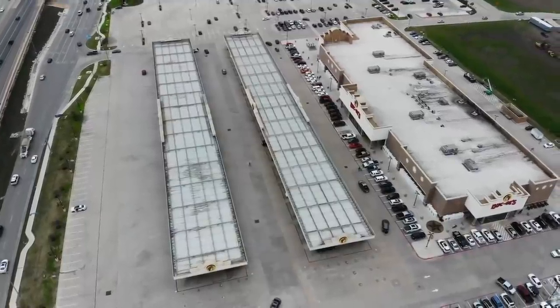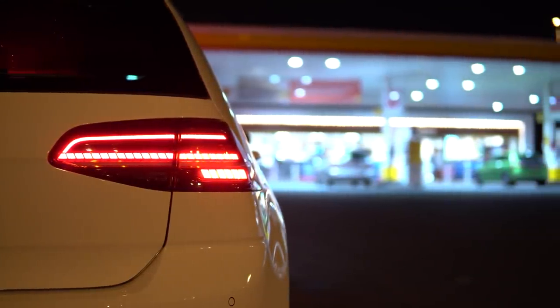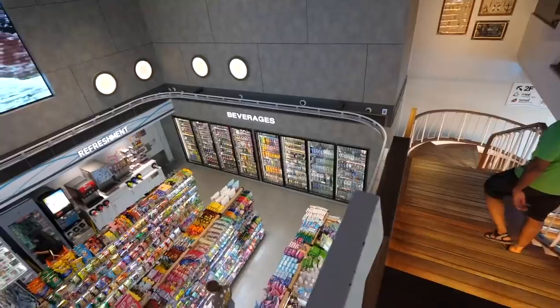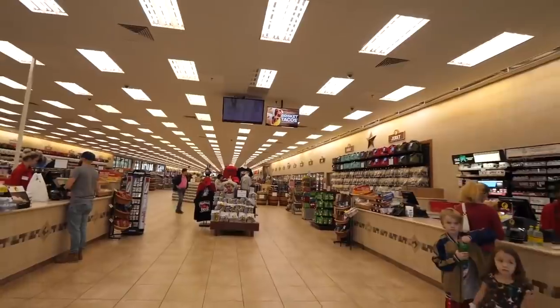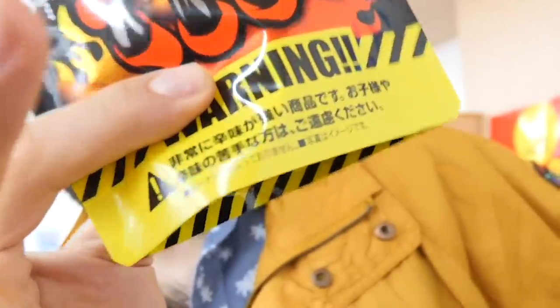With over a million locations in just about every country in the world, gas stations are probably one of the most frequently visited places. However, what most people don't know is that some gas stations are absolutely amazing. For example, in Thailand, you have a two-floor 7-Eleven with a freaking robot. In Texas, you have a gas station the size of 22 7-Elevens. And in Japan, you have snacks labeled as literally dangerous.